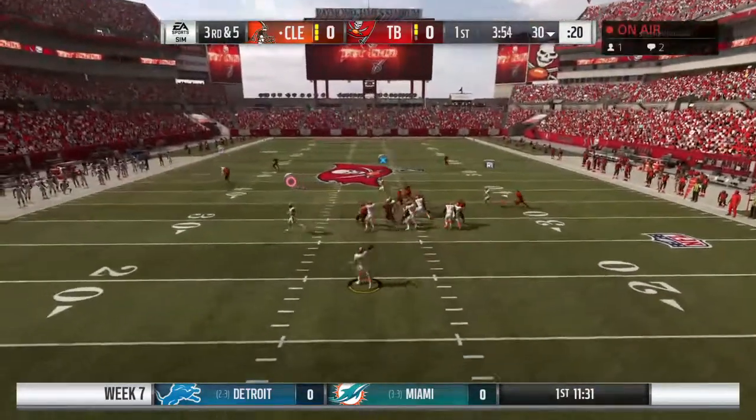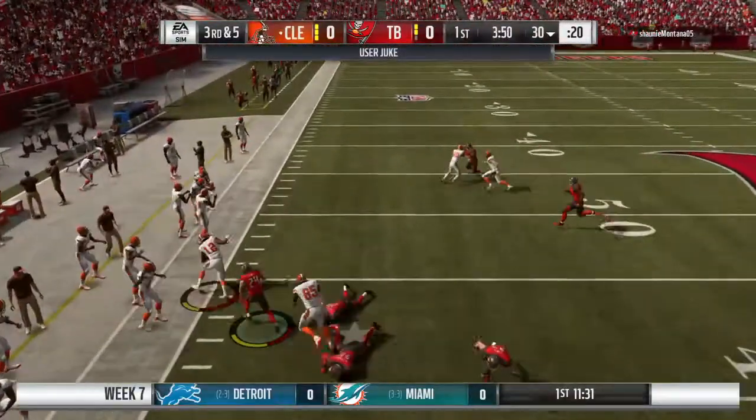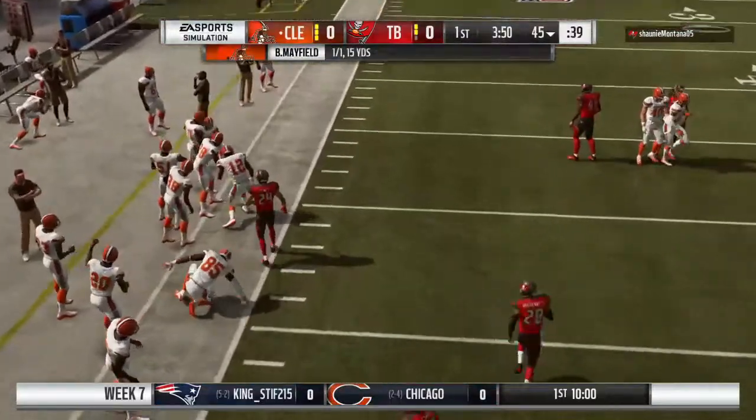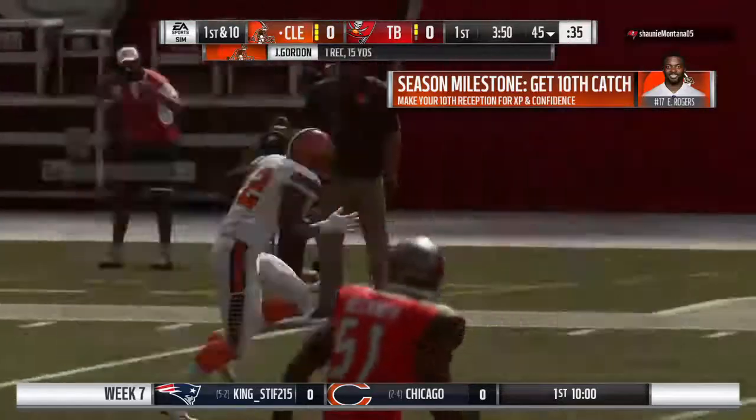Mayfield. Looking left side, and he's got a man. That's Gordon. A good pickup there for the Browns, 15 yards. They've got good playmakers on the offensive side of the ball.